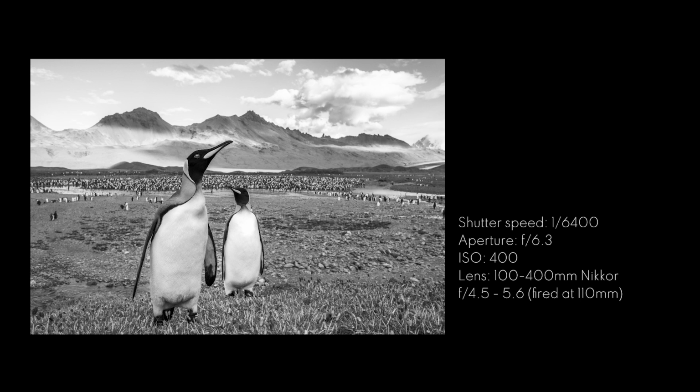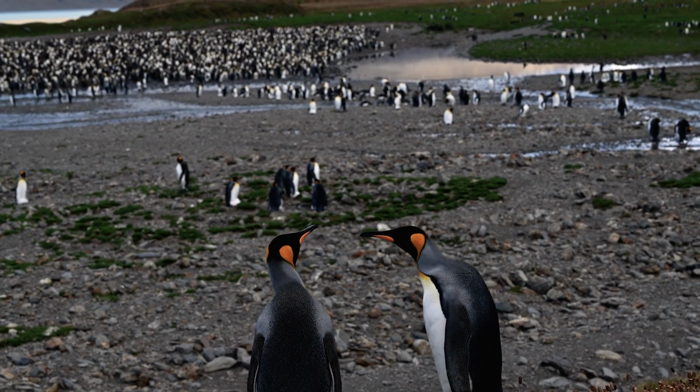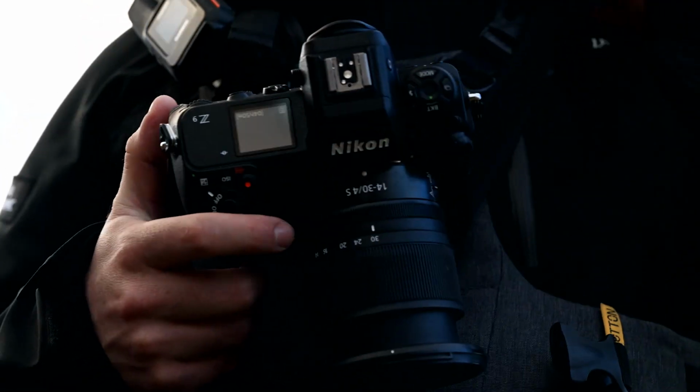And having that frame rate in a camera like the Z9, it's something I've never had before, because I've always used these large sensors to get the large size prints. But suddenly being able to shoot at 20 FPS whilst having this sensor ability, it's a complete game changer.